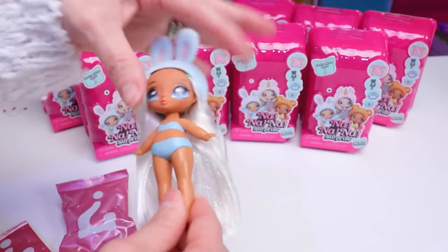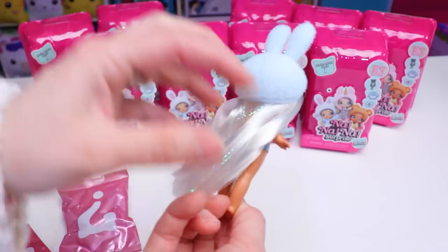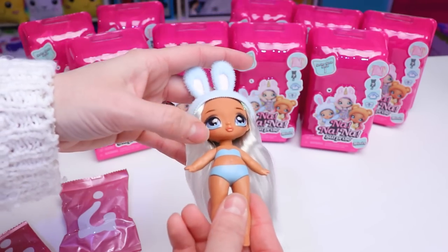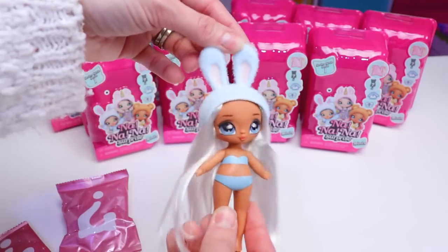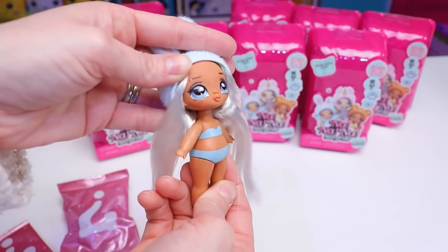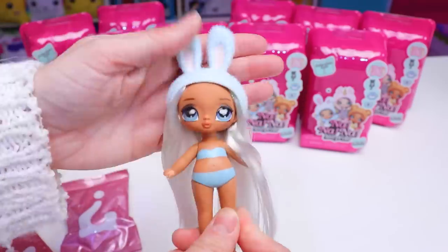So cute. Okay, she's got a really deep tan with long white hair, which includes a bit of tinsel, and comes wearing a painted underwear set in light blue, which matches her eyes. And on top of her head, she has a flocked blue bunny hat with super tall ears. Oh, and it's super hard to see, but she even has some little freckles across her nose, which makes me really happy. I can't help it. I really love freckles on dolls.